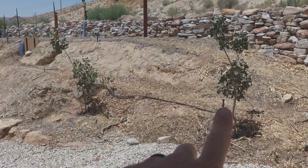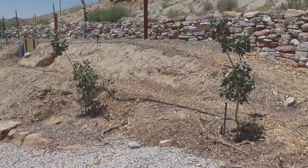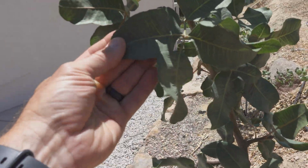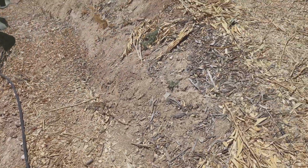Pistachio trees, female variety, male variety. They are not growing very much. I don't know if it's just the heat that they kind of stopped growing, but they still look good. Leaves are nice and thick. Probably could use a little bit more water, as always when you're out in the desert and it's arid.